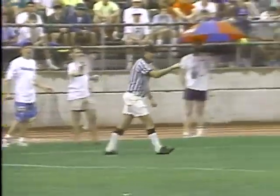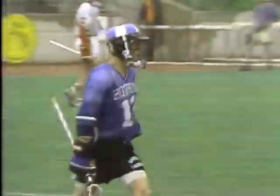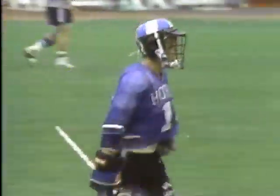Or was it an inadvertent whistle? Yes. All right, they recounted the players, and they'll let Hopkins maintain possession. Yeah, if you think Hopkins is going to walk away with this 9-5, don't count on it.